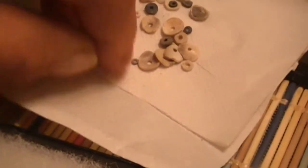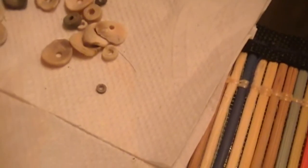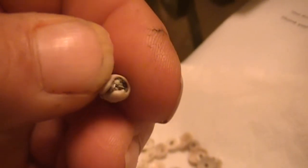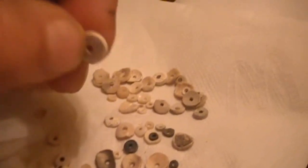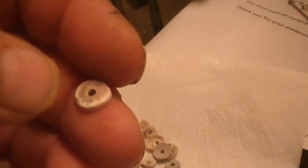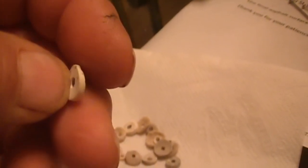and I can never get over how little some of these beads are. That thing is so tiny, and I think this one here is a ground Olivella. I mean, it looks like it on that end. Yeah, it's got to be. And a big old white wall there. I believe some of these are mussel shells.